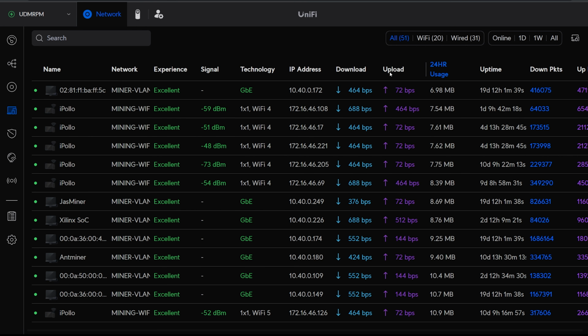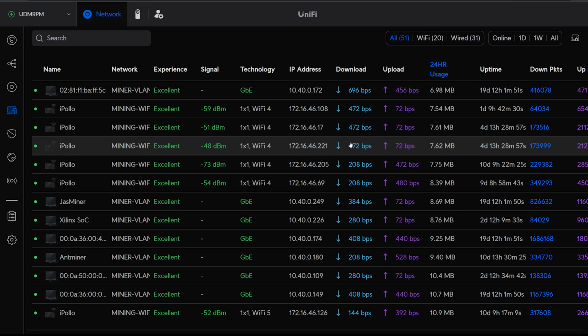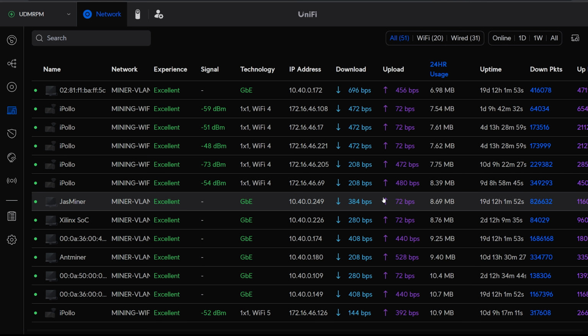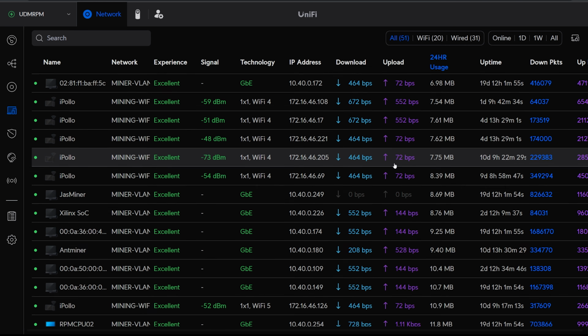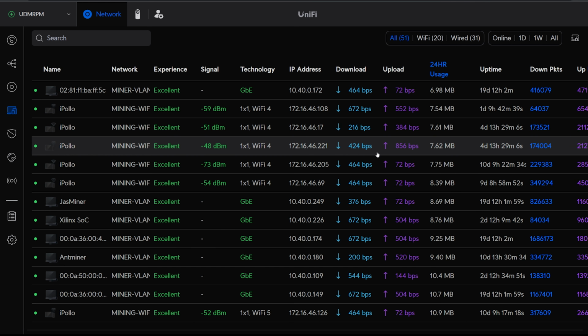You can see the download and upload in real time here, in bytes per second or in kilobits per second. Sometimes it's in kilobits, but for most of them you can see the traffic is basically in bytes per second.